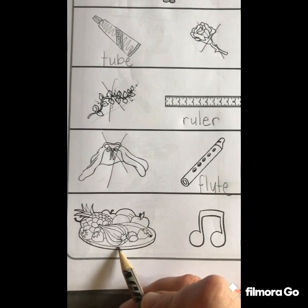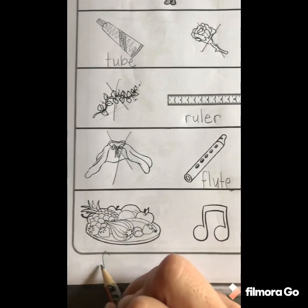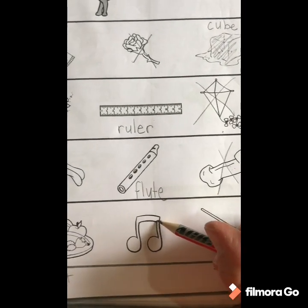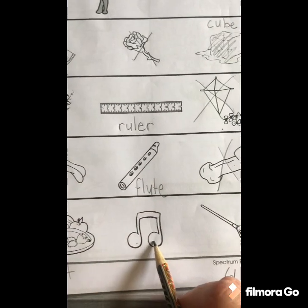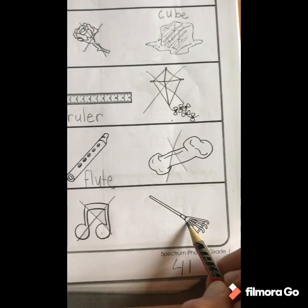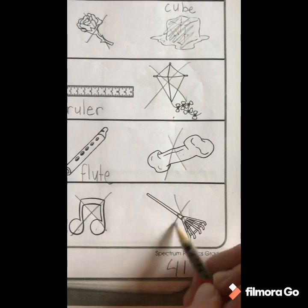This is fruit, fruit. Do you hear U in fruit? I do. So go ahead and color the fruit and write fruit. Can you see the U? Okay, this is a music note. So when you're reading music, this is a music note. N-O-T-E. Note. Do you hear U in note? No, so put an X. This is a rake. R-A-K-E. Rake. Do you hear U in rake? No, so go ahead and put an X.